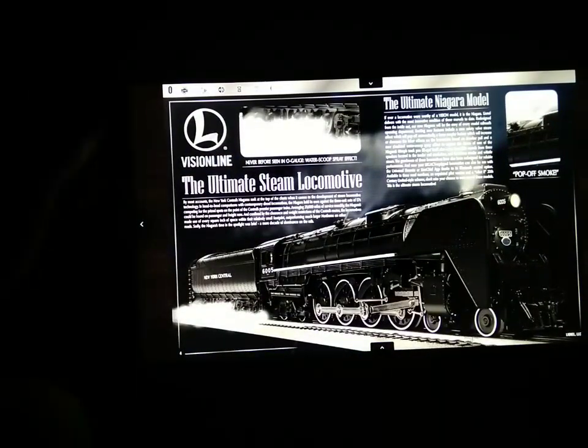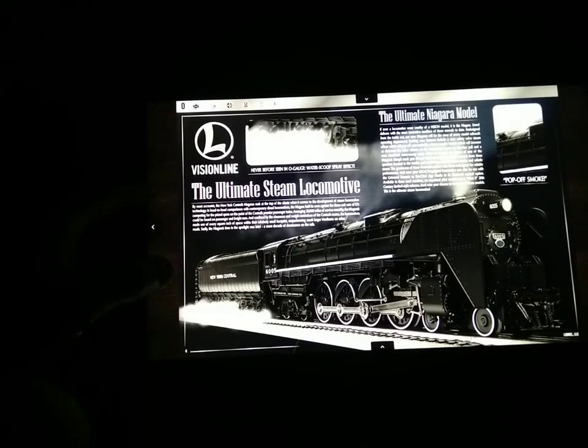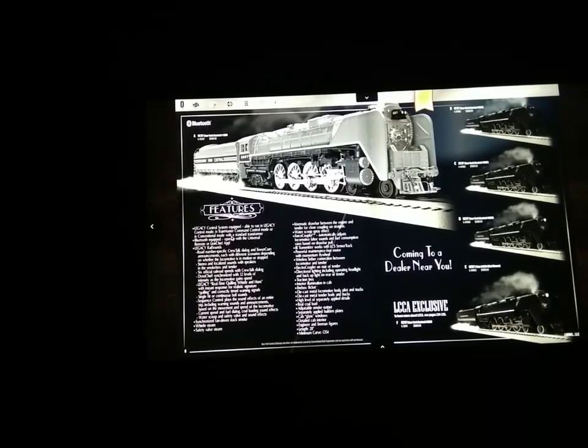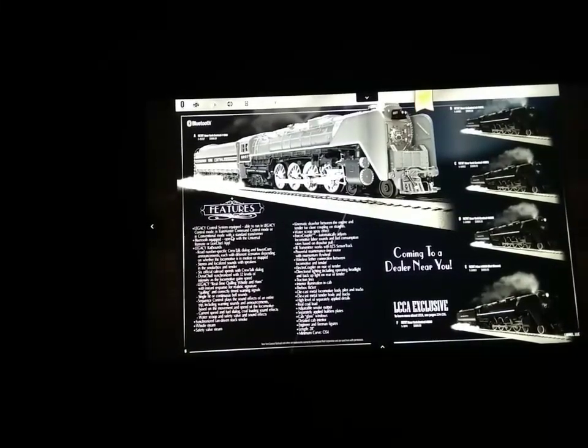And they also have the Ultimate Steam Locomotive, which is the Niagara, which has the pop-off smoke and the never before seen O-gauge water scoop spray effect. And there are some Niagara models like the New York Central, the Pilot, and all of these are New York Central. All of these have the Legacy control system equipped, able to run in Legacy control mode or TrainMaster Command Control mode, or in conventional mode with a standard transformer, Bluetooth equipped, operation with the universal remote or the Lionel Chief app.